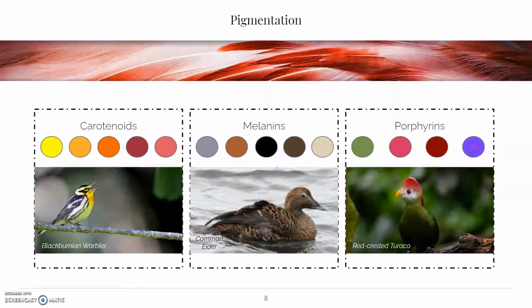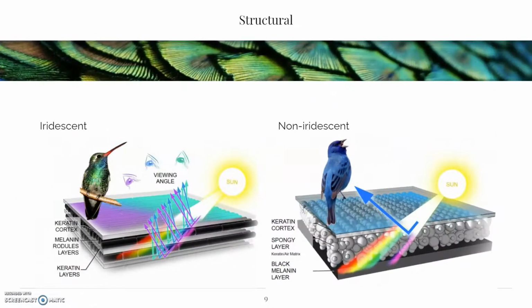Melanins are brown to black pigment that occur as tiny granules of color in both the skin and feathers of birds. Feathers that contain melanin are stronger and more resistant to wear than feathers without melanin. Porphyrins are red and green pigments that can also include pink and brown pigments. They are produced by cells in the feather follicle and modifying amino acids. Adding to the diversity of avian colors are colors produced by the structure of the feather, called structural colors. Instead of pigments, these colors are produced as light is refracted by the proteins in the feather.